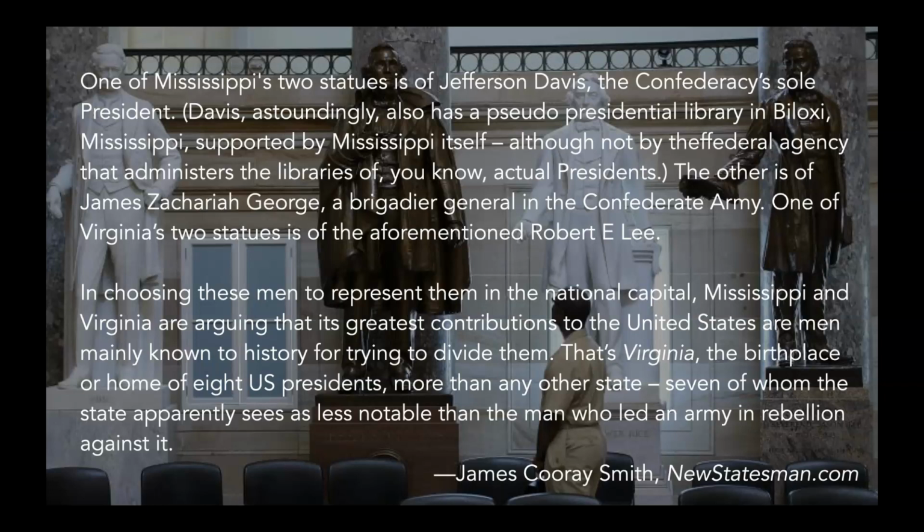I tried to give you a sense of the issue here. I couldn't think I could explain it any better, so I'm just going to read this to you. One of Mississippi's two statues is of Jefferson Davis, the Confederacy's sole president. Davis, astoundingly, also has a pseudo-presidential library in Biloxi, Mississippi, supported by the state of Mississippi itself, although not by the federal agency that administers the libraries of the actual presidents. The other is of James Zachariah George, a brigadier general in the Confederate Army, and incidentally also one of the original signers of the papers of secession when the South seceded.